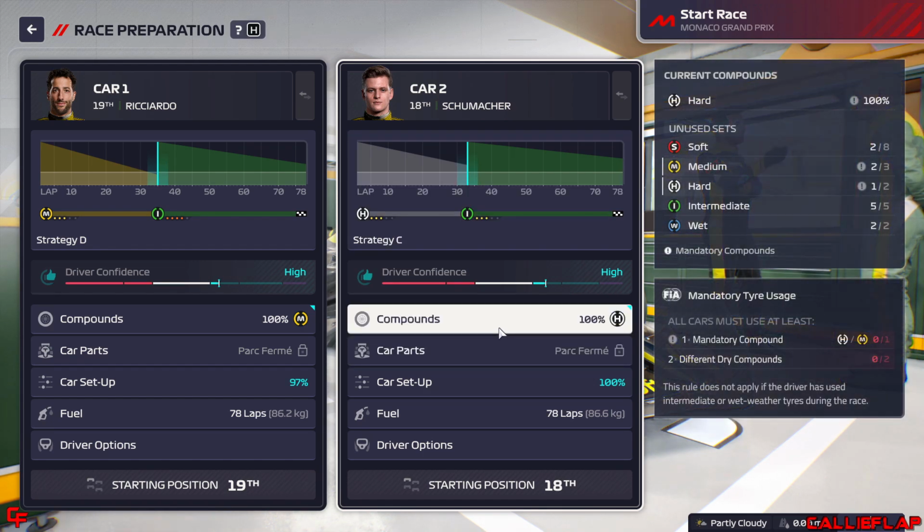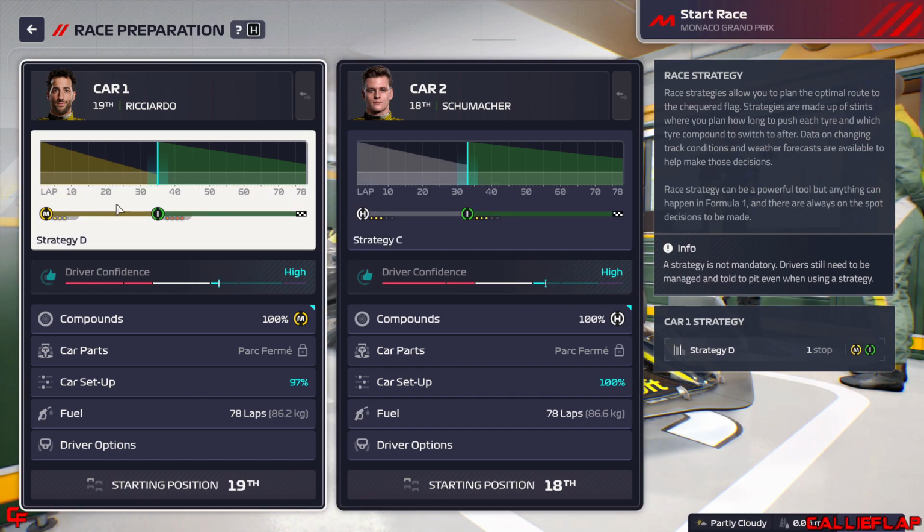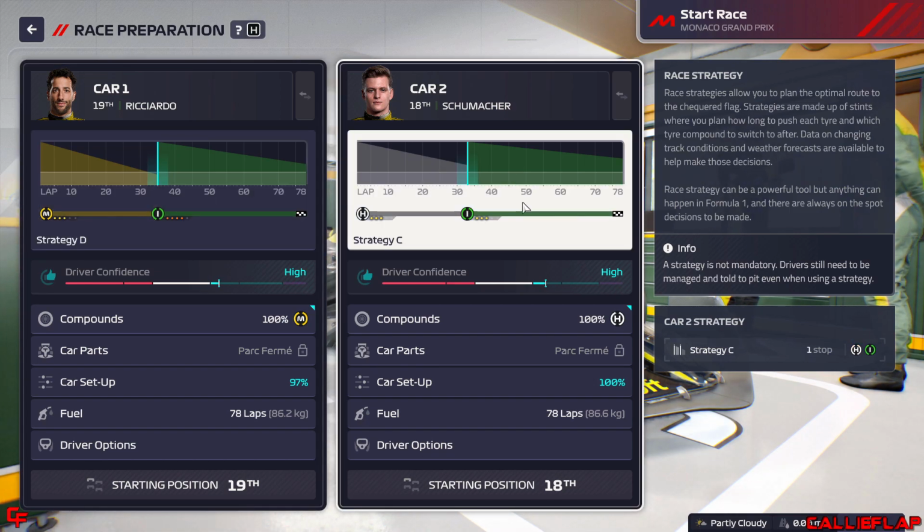As I said, Daniel Ricciardo and Mick Schumacher both on the same strategy, a one-stop, but a medium first of all for Ricciardo, then going to the inters. Mick Schumacher, hard tyre, then going to the inters. With that said, let's jump into this Monaco Grand Prix.